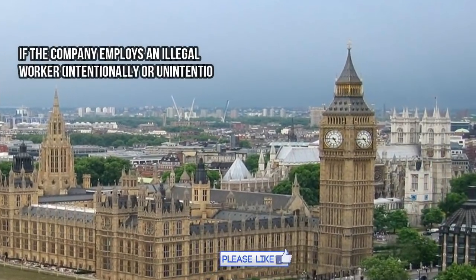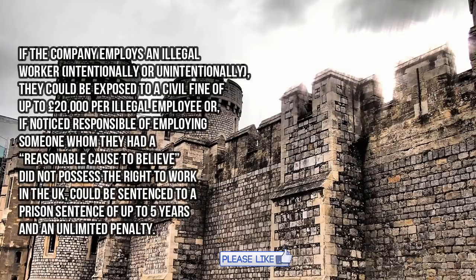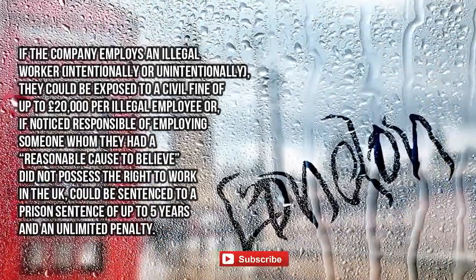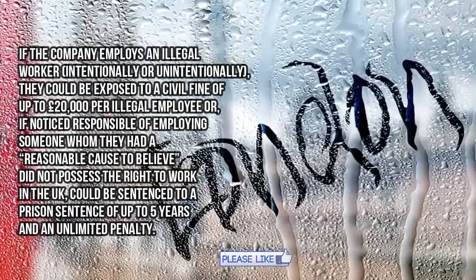If the company employs an illegal worker, intentionally or unintentionally, they could be exposed to a civil fine of up to £20,000 per illegal worker. If found guilty of employing someone whom they had reasonable cause to believe did not possess the right to work in the UK, they could be sentenced to a prison sentence of up to 5 years and an unlimited penalty.